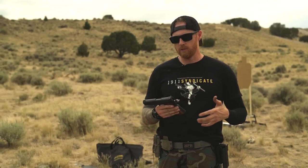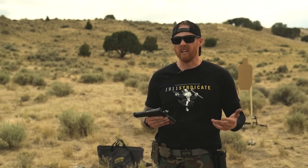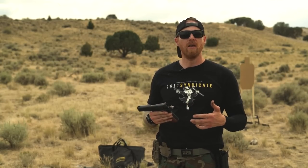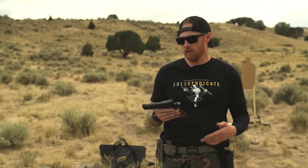There's mass-produced 1911s, like, for example, and this is not a knock on SIG, right? But there's SIG 1911s. A SIG 1911 is kind of a SIG 1911, right? Like, no one really buys a SIG 1911 and says, yeah, it was built by this gunsmith, and it has this heritage. It's just, you know, a SIG 1911. It's not a knock on it, it's just, hey, that's a production gun. It's kind of regular shit.